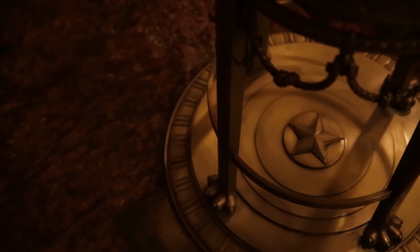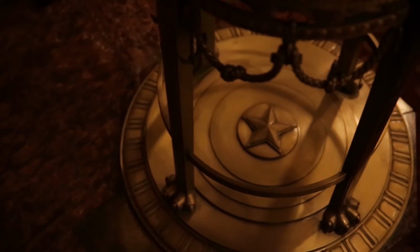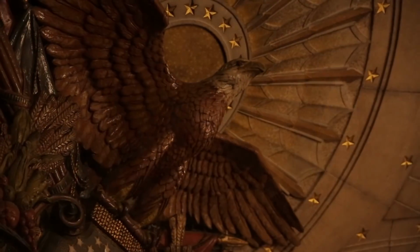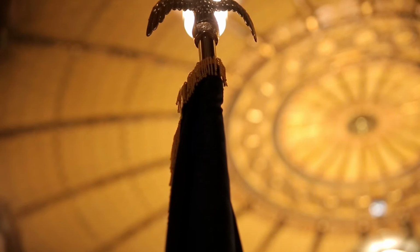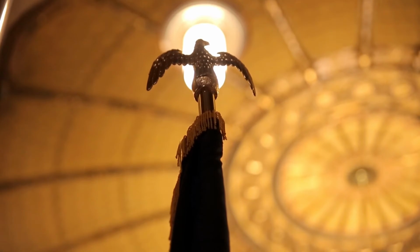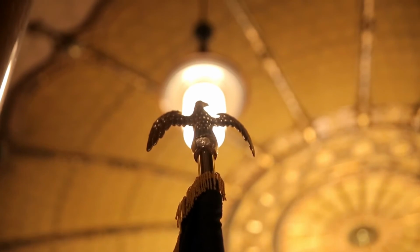The symbolism in the room is very important. 48 stars, because that's how many states we had in 1933. The eagles that are on the columns, they're called Rising Eagles, and there was a program called Rising Eagles for the Army that basically taught the soldiers to reach their maximum potential.